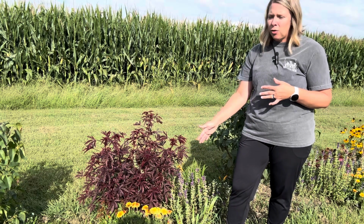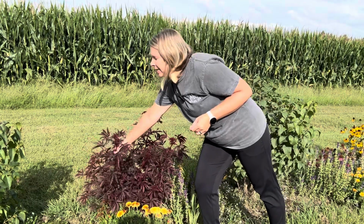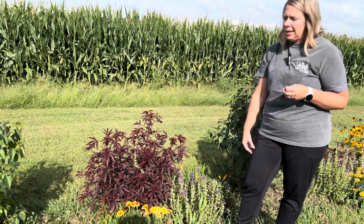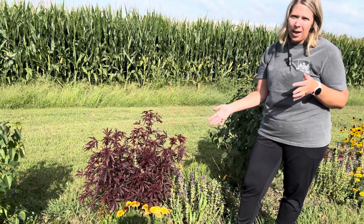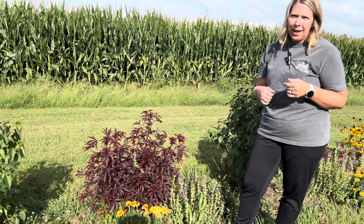It looks really good with yellow and orange marigolds as we move into late summer and fall. Again, this works double duty, so I could come out and cut some of these mature stems and use them in cut flower bouquets. Really easy to start from seed. Like I said, it grows really well, and I love using it in my landscape as well as having some out in my cut flower area for those bouquets.